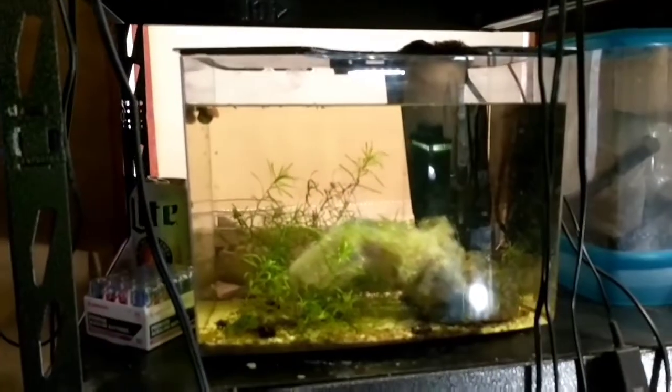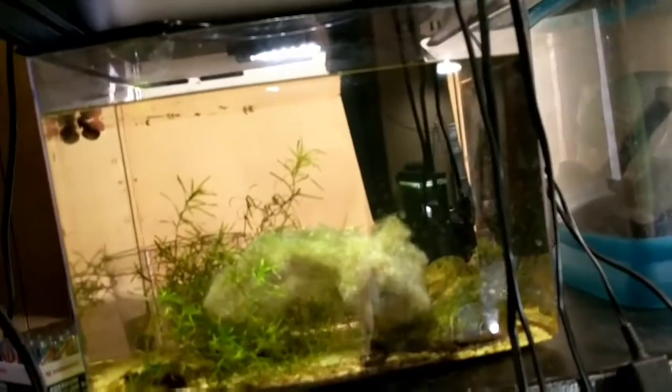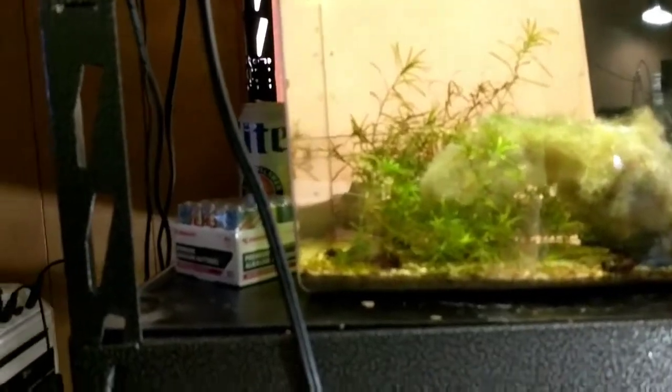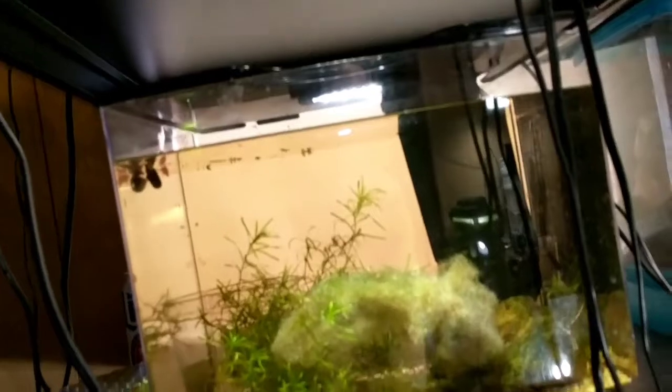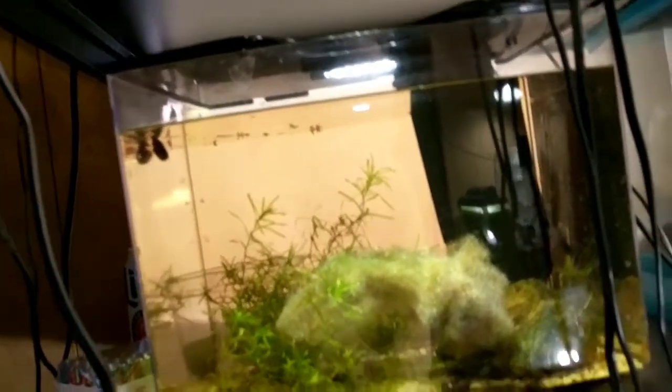This is the little 3 gallon Nook tank. Don't mind it, it's kind of messy. I have to get rid of this, but I can't do anything right now because there are little shrimplets in that filter floss. That's why I haven't removed it. Snails are breeding in here, along with cherry red shrimp and snowball shrimp.